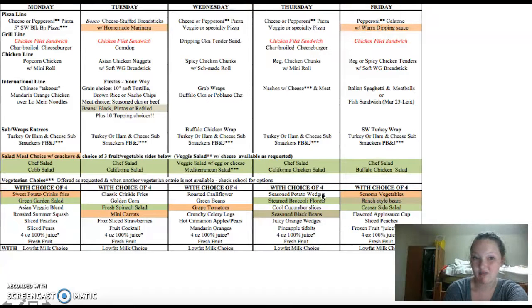There's, I guess, chicken and buffalo chicken wrap or turkey or ham sandwich, and then you can choose a salad, and then some of the side choices are spinach salad, carrots, vegetables, and fruit and stuff, which is good. So a lot of the side choices, on average, the majority of it looks pretty healthy, but the main courses could be better, a lot better.